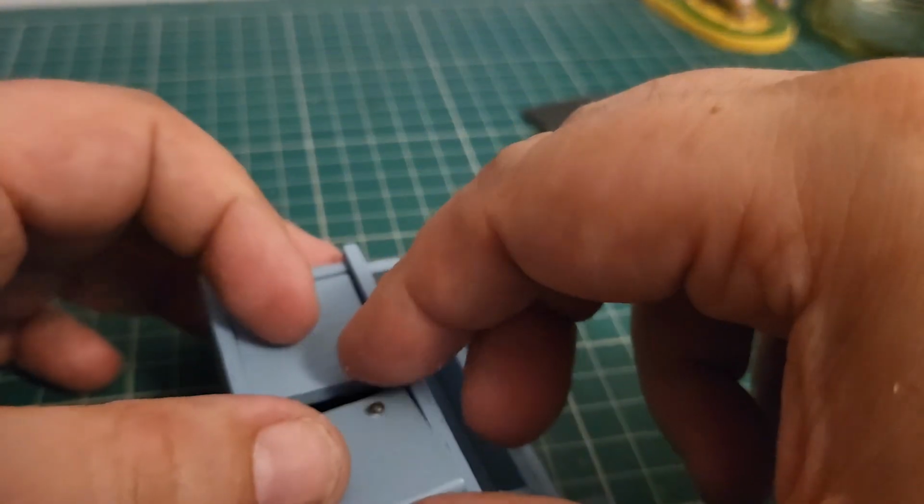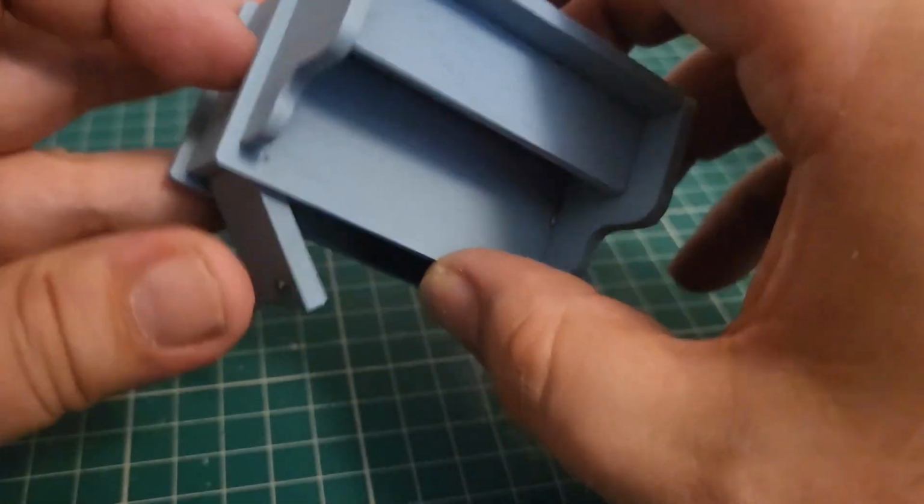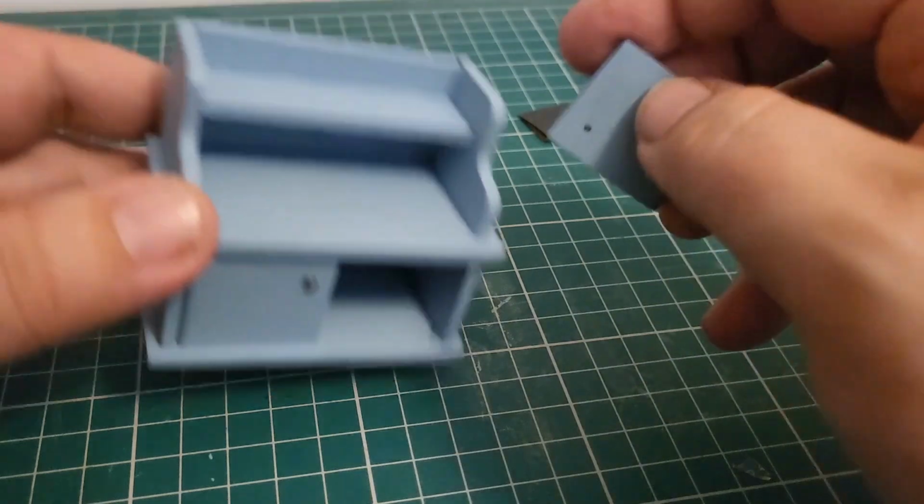There you go. Yeah, now comes the fun. Right, let's get that to the right.